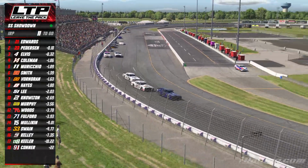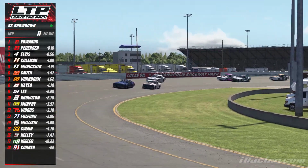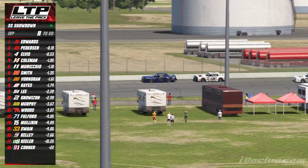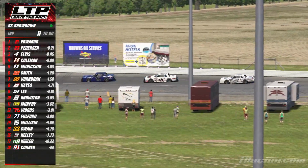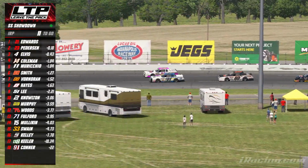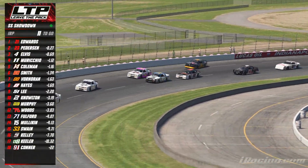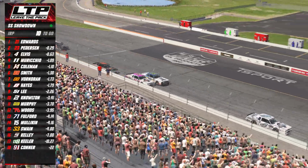Using up the bottom, he slides up. Here comes Christian Peterson, going to try to slide back to the bottom and cross him over. Not going to be able to do it. Trevor Edwards moves to the front with 11 laps to go. Edwards out front, coming back to 10 laps to go this time. 10 to go for the 21 machine.